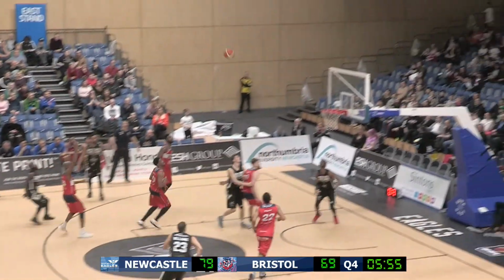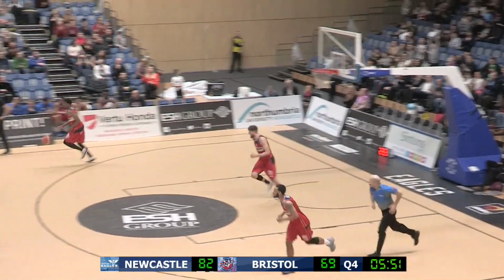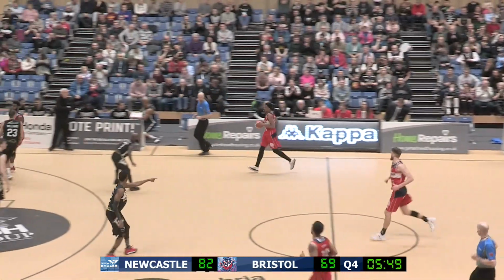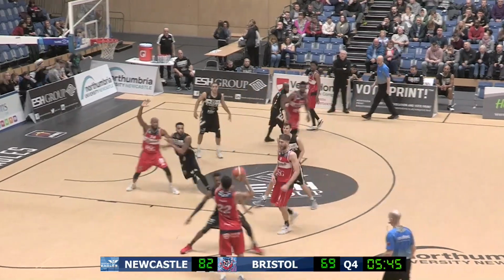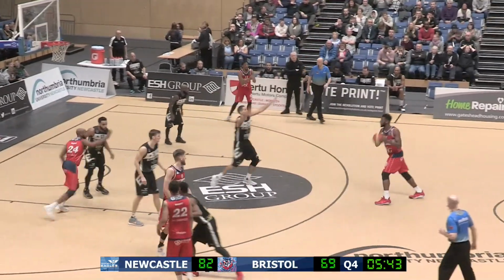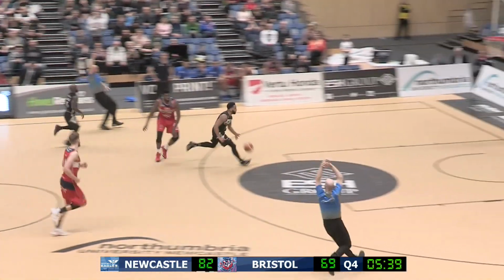Saar Nimley dribbling inside and outside of the Bristol players and shooting the big three to take the Eagles up to 82 to 69. What percentage is he shooting this half? Well, I don't know what he's shooting this half, but it's certainly a lot better than it was in the first half, because he didn't make a shot in the first half.